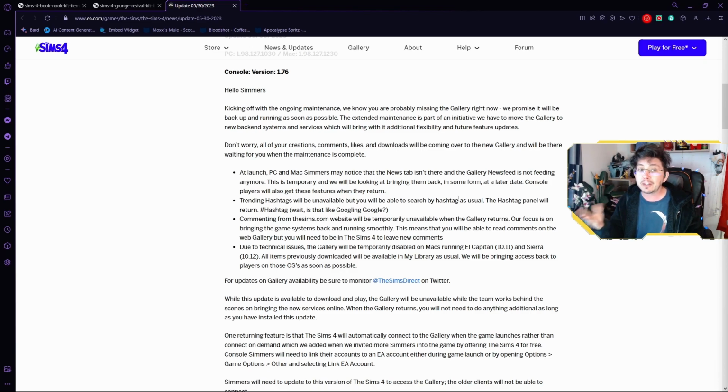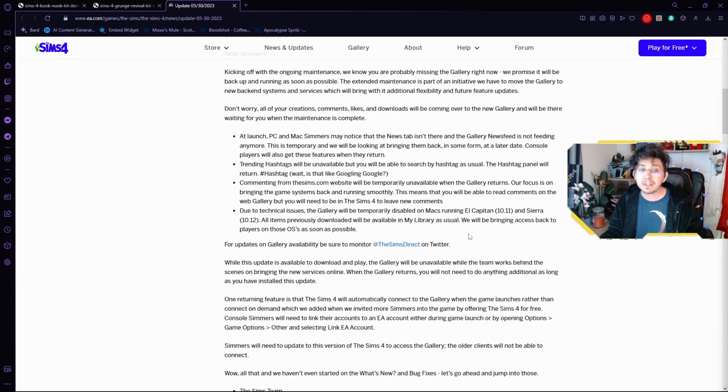Console players will also get the features when they return. Trending hashtags are going to be unavailable, but we will be able to search by hashtag as usual. Commenting from the Sims.com website will be temporarily unavailable once the gallery returns, as they're focusing on bringing the game systems back and running smoothly, so that you'll be able to read comments on the web gallery, but you'll need to be in the Sims 4 game itself to leave new comments in the gallery.